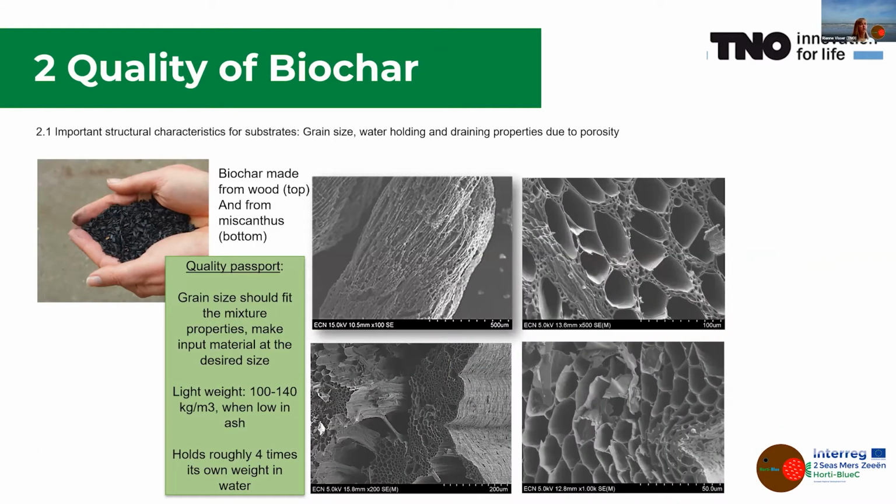So about the quality of the biochar, I think what we've done in this project, and we've done this over the last 10 years, is to make the biomass, I have to say, at the beginning already in the size that you want your product to be. And this is, of course, in discussion with your client, because it has to be put into a mixture, in this case for the substrates, and it has to fit the rest of the mixture materials as well. So the size is dependent on the client. And then you see some nice pictures on the top. You see wood, at the larger scale and the more detailed scale, and at the bottom you see some miscanthus.